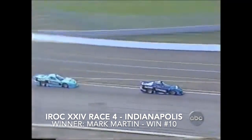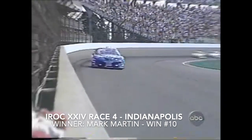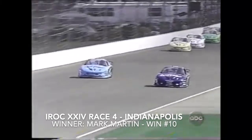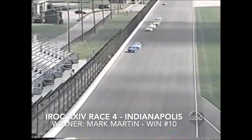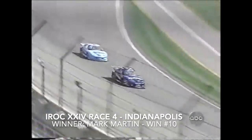And down the backstretch, Dale Earnhardt in the dark blue car will probably drive with a mirror, trying to block Tony Stewart as much as he looks forward. He moves down to the inside, tries to break that draft, goes back up. And Tony Stewart just can't gain anything down the backstretch. Interval remains about the same, about a car length and a half or so.